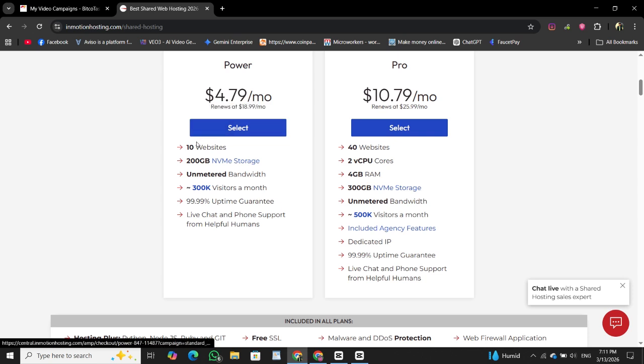Beyond WordPress hosting, InMotion Hosting offers a wide variety of hosting services designed to meet different types of needs. For beginners who are launching their first website, shared hosting plans provide an affordable entry point.